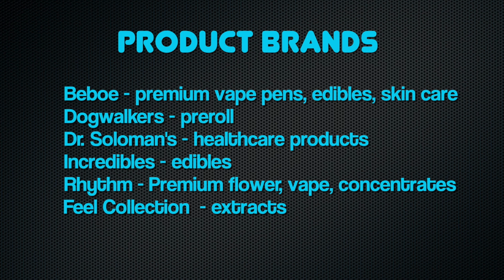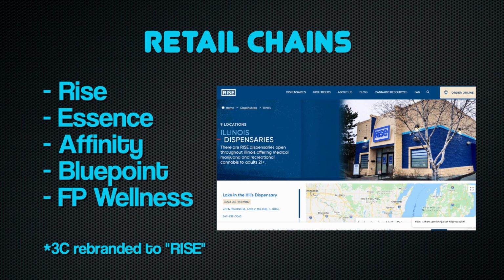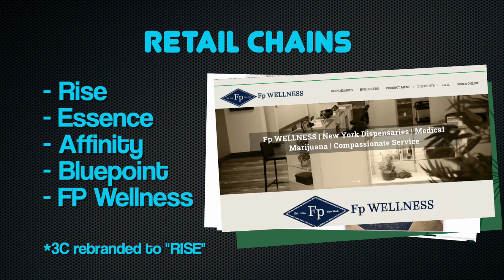On top of that, there are 97 retail stores that are run by Green Thumb, and there are different chains, so they go under different names, and those are RISE, Essence, 3C, Bluepoint, and FP Wellness. Each one of these stores has again a different decor, different feel. This is where it's a little bit different than Curaleaf, because Curaleaf has a similar feel in all their stores. It's one big chain, and Green Thumb is a little bit different in that it has these multiple chains.